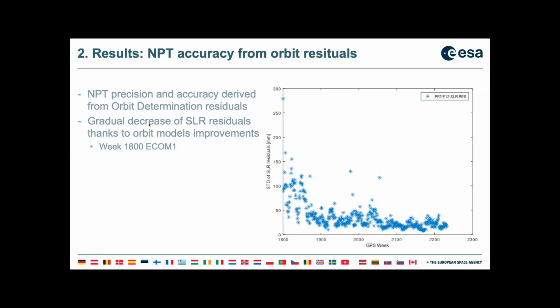First, this is due to the force model used. We started with ECOM 1. Then this was changed in 2016, with the introduction of ECOM 1 plus box-wing. And there was a further improvement by introducing phase center offset calibration for the ground stations, leading to a current precision and accuracy of a few centimeters.